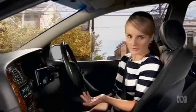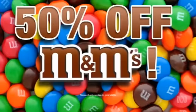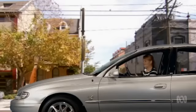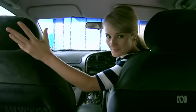Which is a bit like doing this. 50% off M&Ms! Discount only applies to pink M&Ms. So don't assume a low base rate or a special offer means you're getting a good deal. It's tedious, but comparing complete quotes from different companies is your best bet.